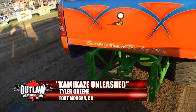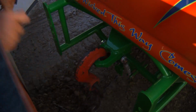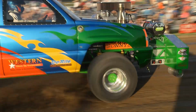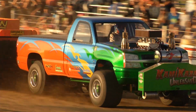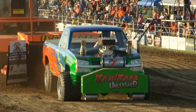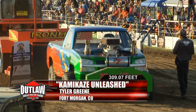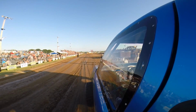Up next is Tyler Green. He comes from a pulling family. In fact, Tyler is the Colorado points champion right now. He drives Kamikaze Unleashed. Colorado time. There's like 10 different states at this Rock Valley show, Colorado being one of them, and this guy from Colorado really bounced that front end. Lucky it didn't fly off from underneath there, but hey, he moved into third place with 309.07.